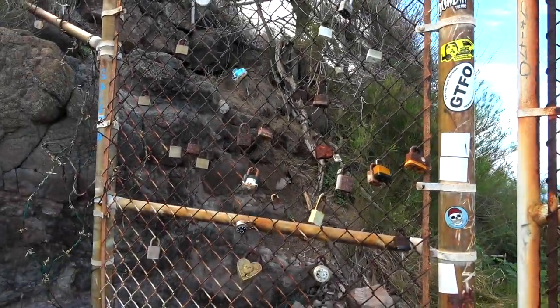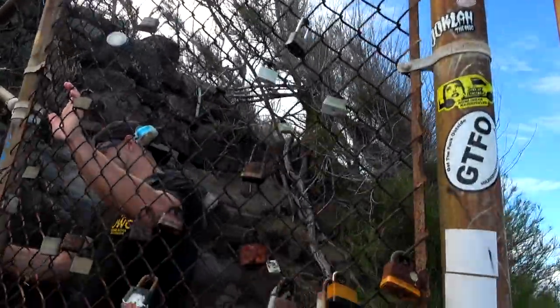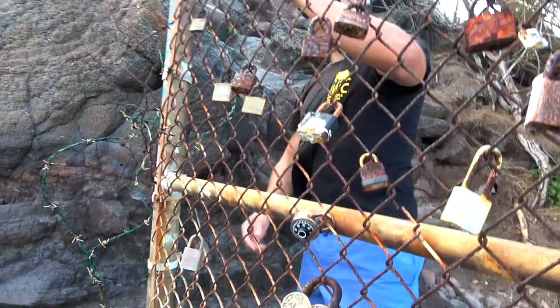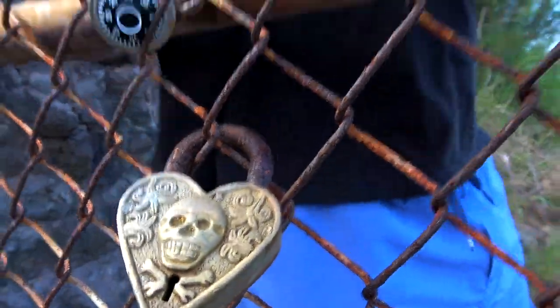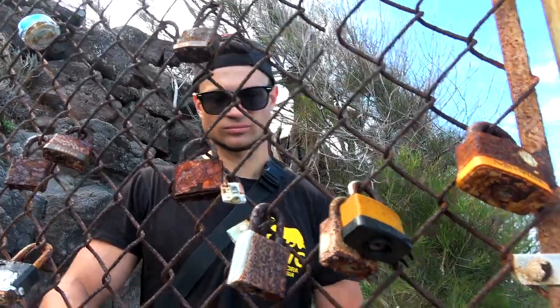And there's tons of locks. Look at these. Gee, look, this is crazy. Can't get through here. I guess you can't get through here, but I wouldn't recommend it. It's barbed wire. There's a bunch of rusty locks. Look at this. It's like the skull is part of it. Where? No. You're definitely walking around over there.